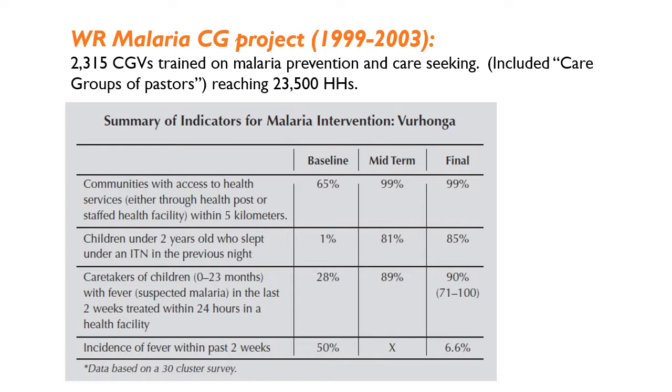Note that most of those increases were achieved by midterm within 2 years, and that's not unusual in projects using the care group approach. This model has also been used for TB control, where the treatment success rate rose from 79% to 93%.